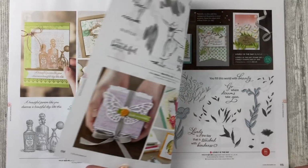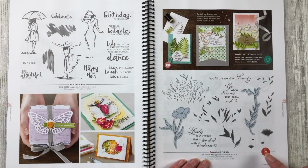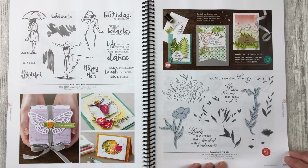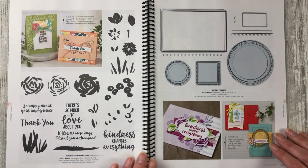Now there are a total of 29 new stamp sets in this section of the catalog. So you'll see that each page features pretty much a new stamp set on it.